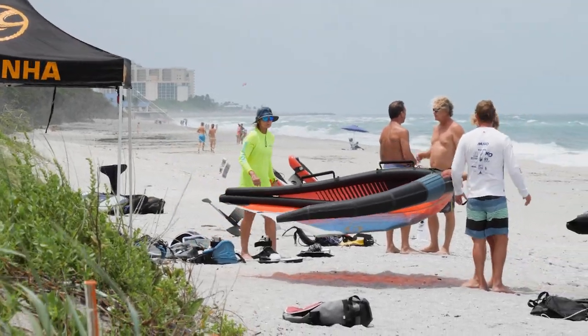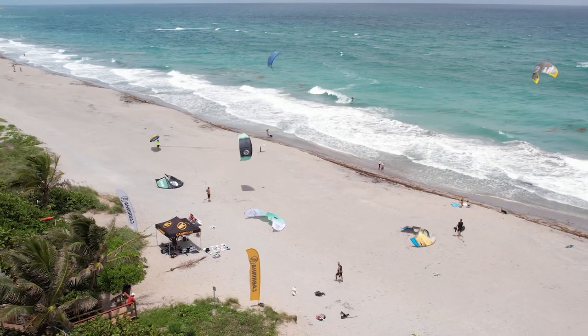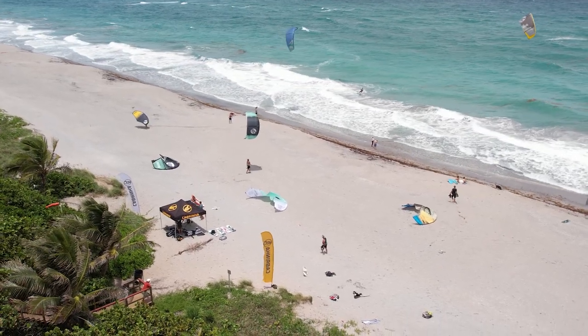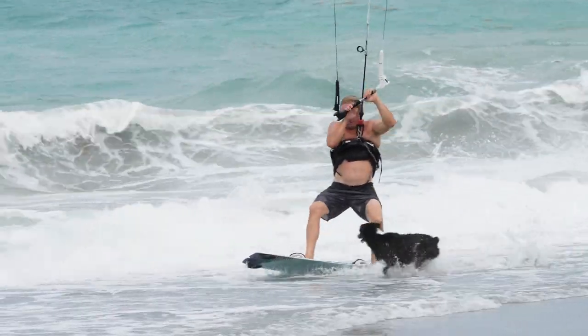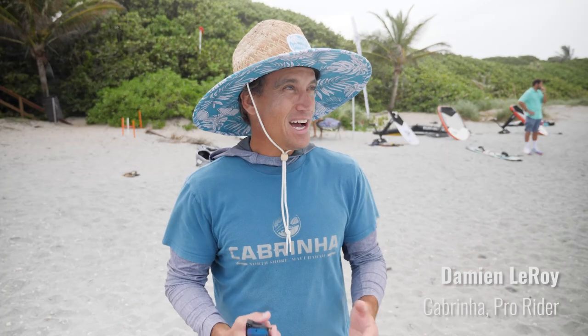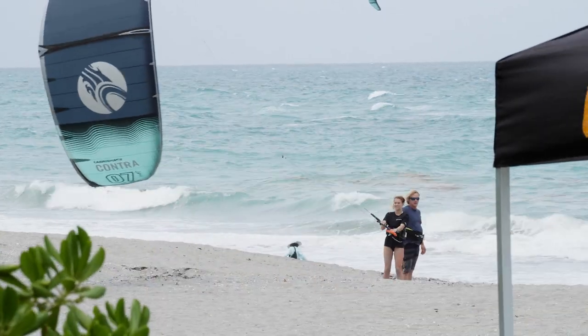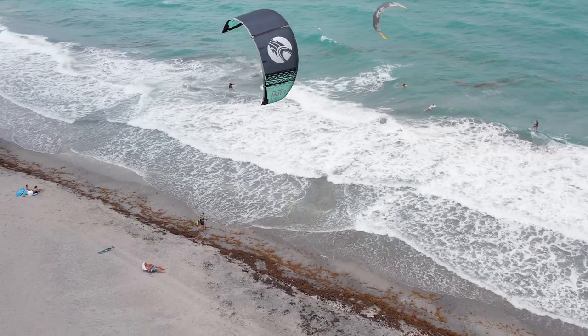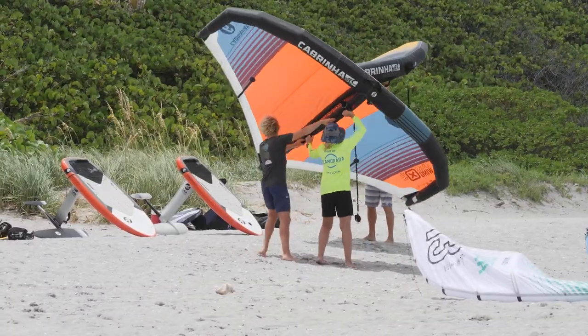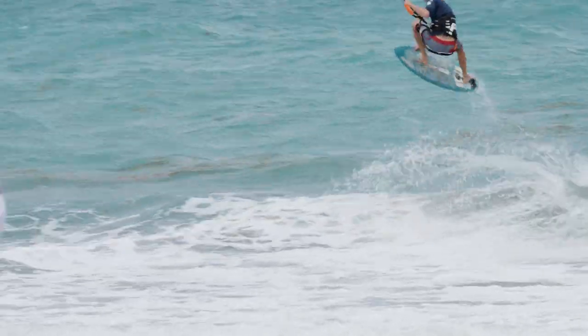Jupiter Kite Beach, known as number 33. We all started coming here back in the day because no one else came here. The stairs were broken and it's a great spot, wide open beach. With no one around, you can bring your dog and it's a really excellent spot for kiteboarding. People are really liking the kites. We got Contras up, one struts, three struts, we got Switchblades, we got Motos, we got it all. We got wings. It's challenging conditions, but people are enjoying it, and it's a beautiful day.